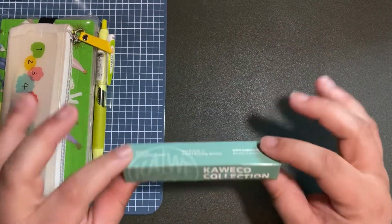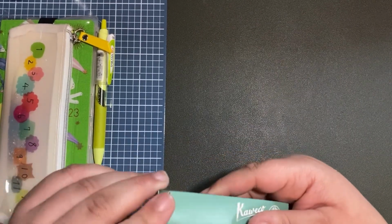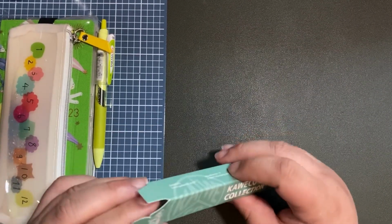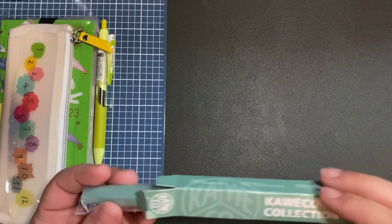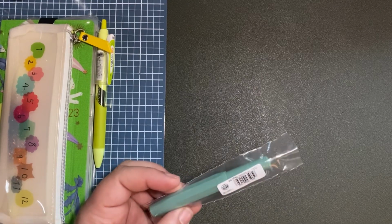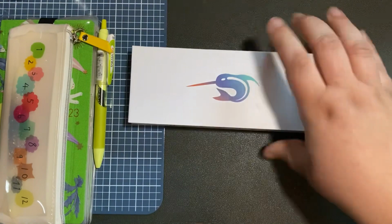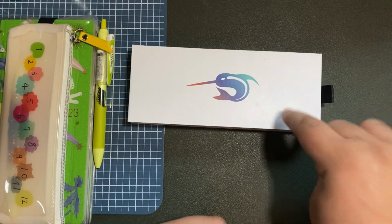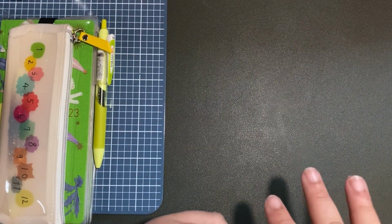So, we have here a Kaweco collection. This was also on sale on endlesspen.com, and I was actually able to buy it for 35% off. They have it in the clearance section for 35% off. Everything that you buy in the clearance section is 35% off.